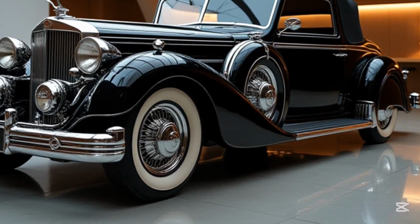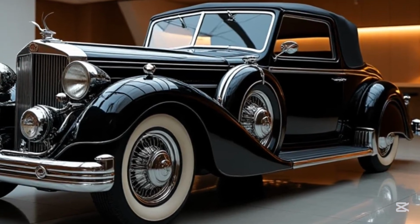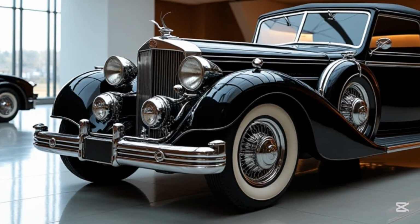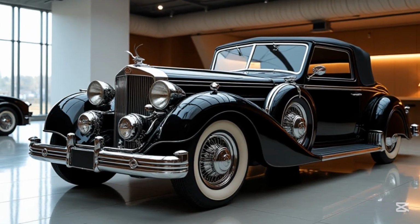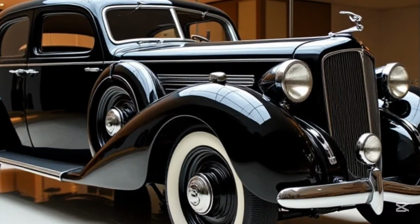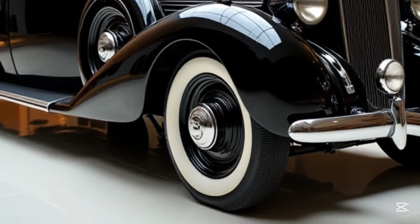However, due to the outbreak of World War II, civilian car production came to a halt in 1942. Many of these vehicles were repurposed for military use, making surviving models extremely rare. Today, finding a well-preserved 1942 McLaughlin-Buick is a challenge, and those that remain are considered prized collector's items.